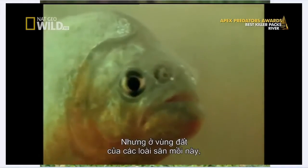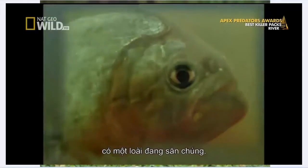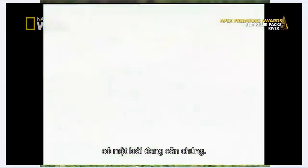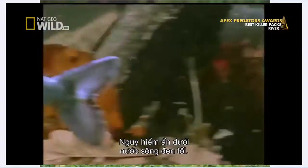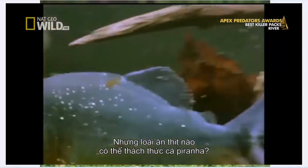But in this land of killers, something is preying on the predators. Dangers lurking in the murky Amazon waters. But what kind of killer can take on a piranha?